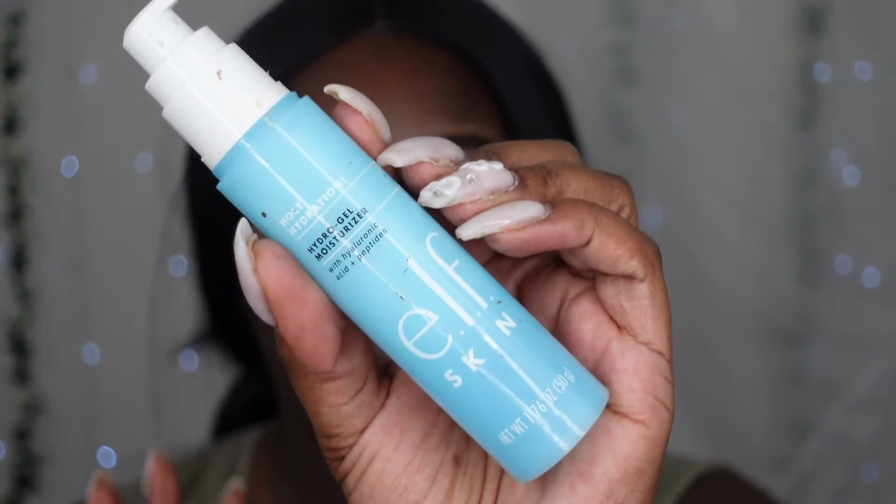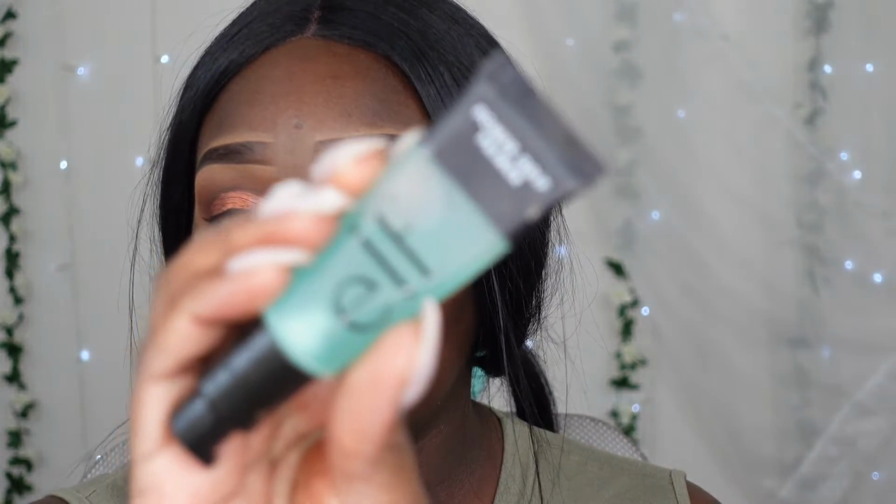Alright, I'm gonna start off with my moisturizer. I'm going in with my e.l.f. Hydro Moisturizer. Alright, and then I'm gonna go in with my e.l.f. Power Grip Primer.